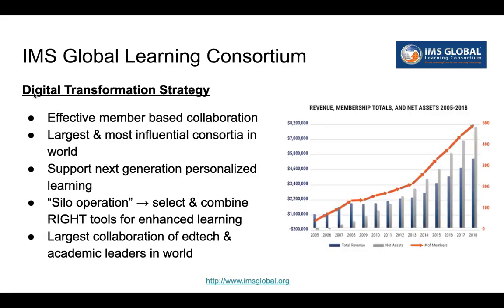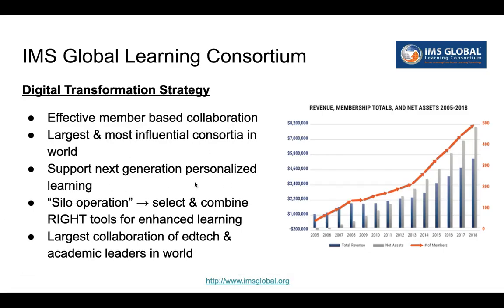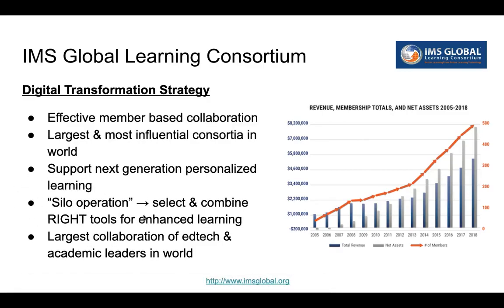So yeah, the digital transformation strategy, they note that they're actually the largest and most influential consortia in the world, right? And this is going to be really important if they're going to play a big role in next generation personalized learning. And basically, this is going to allow for the right tools to be selected and combined.